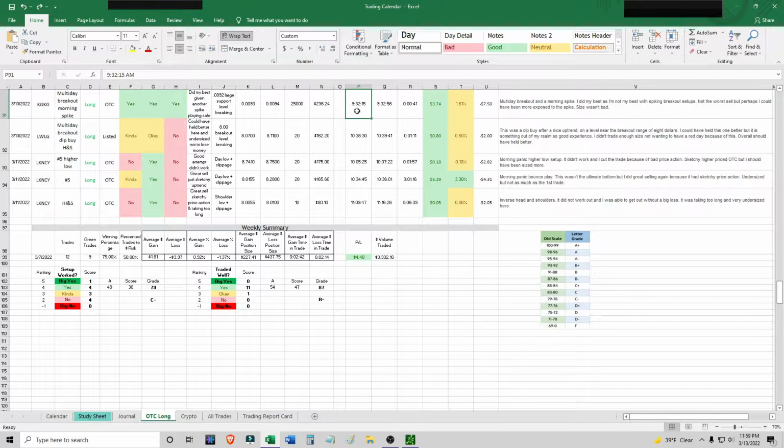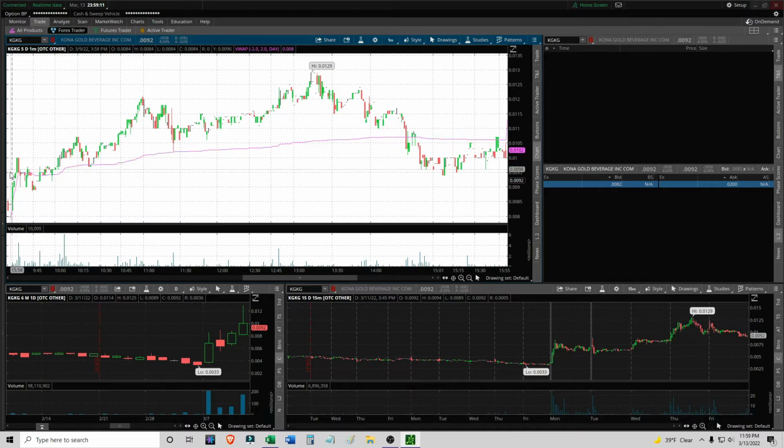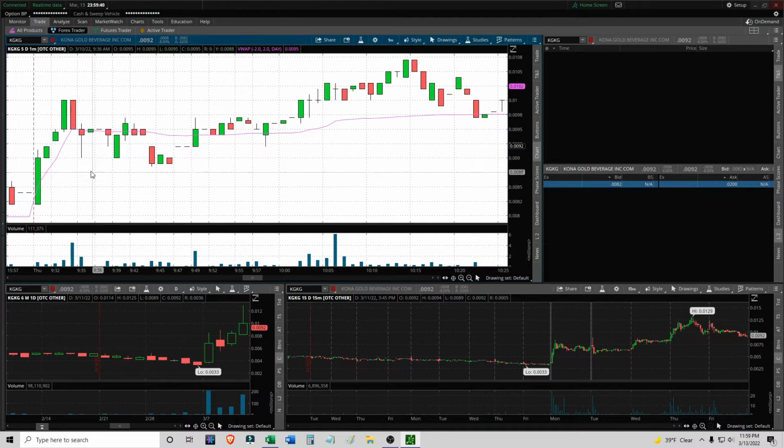Let's look at 932, at 93. So way back here, I was in at 93 because I saw the morning spike and how it was breaking past this give or take sub penny 90 level, and it looked like it was going to do the breakout. So I was in at 93, right around here at 932 on this uptrend. And as you can see, it did get as high as 1 cent, but it did immediately come back down, and it did offer some sketchy price action, as you can see right here. Very sketchy price action. Again, me being in at 93 here.